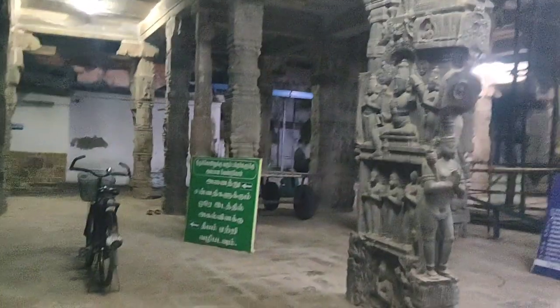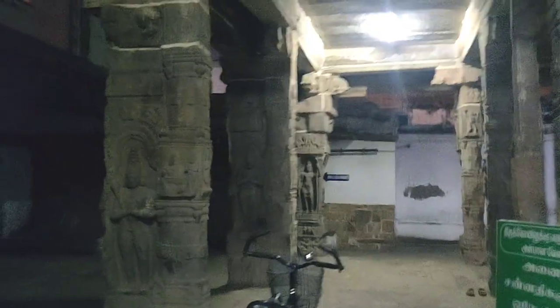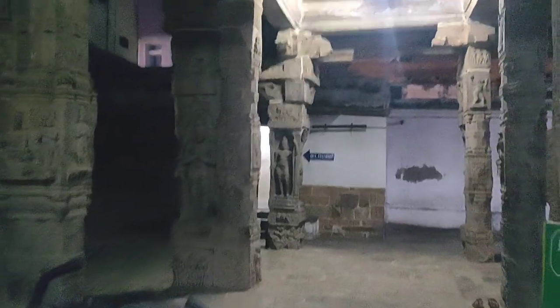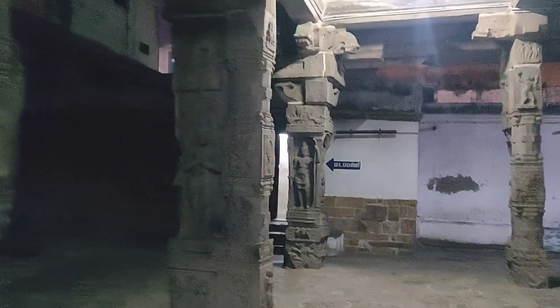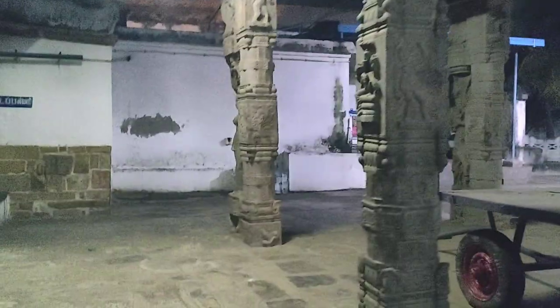Lord Hanuman's big statue. So the whole family you can see here, and the statues and their sculptures are very beautiful and very big. This is one of the unique temples in the whole of India where you can see beautiful sculptures of the Rama family.